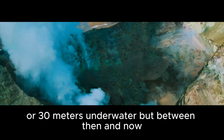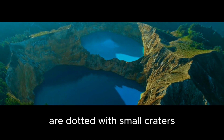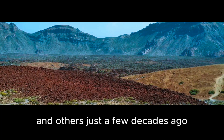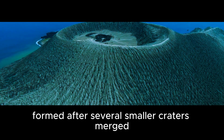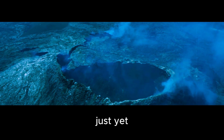But between then and now, there have been a lot of eruptions. The Campi Flegrei, or fields of fire, are dotted with small craters. Some are still filled with water, others are dry. Some were formed hundreds of years ago and others just a few decades ago. For instance, in 1984, a new crater called the New Zealand crater formed after several smaller craters merged. But the Naples supervolcano isn't done with the area just yet.